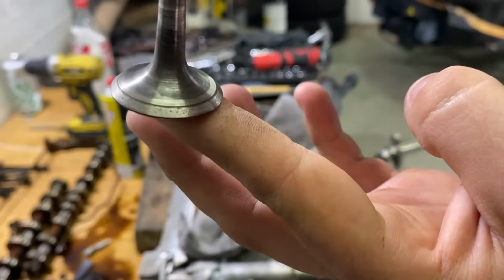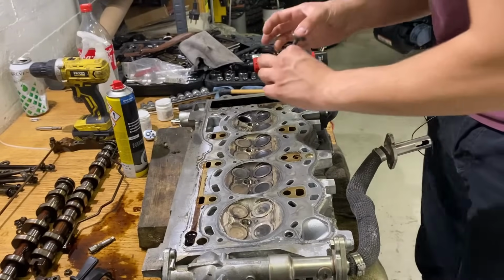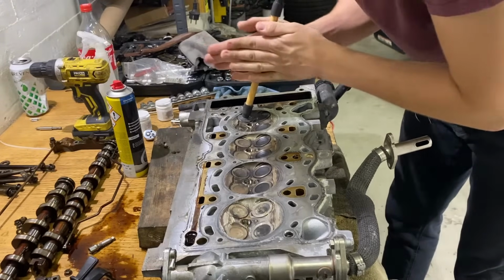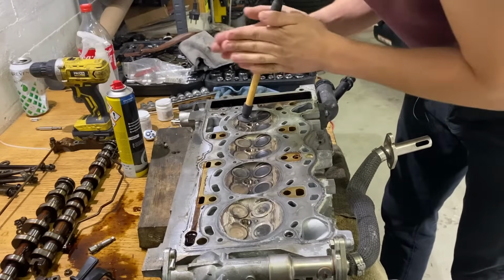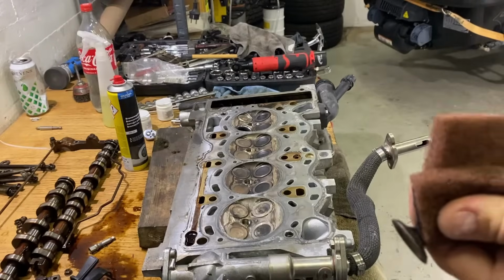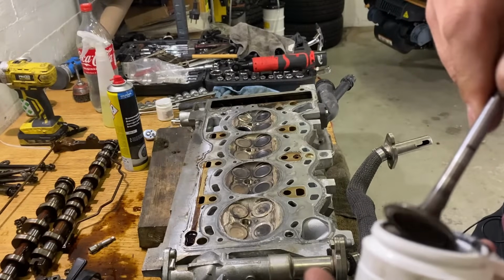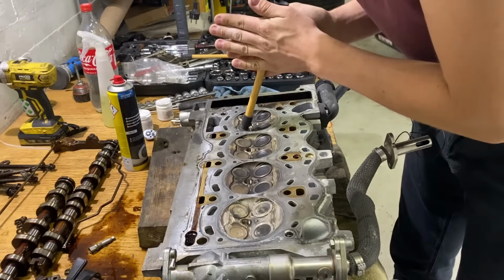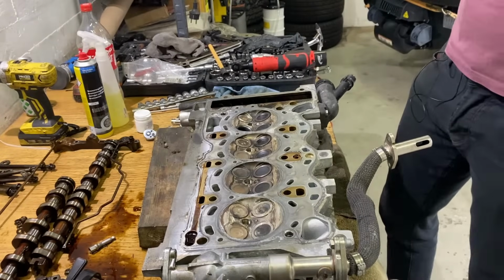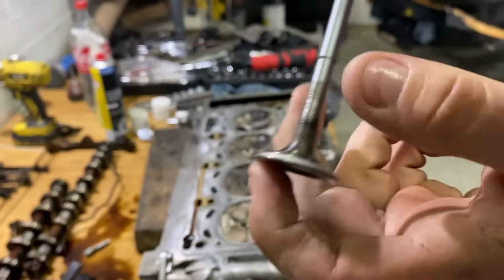Now we can see that the surface is already a lot better. But we'll do one more round with fine compound, just like that. Now you can see it has a proper seating surface. It's fine Scotch-Brite. Harder compound. Now you do it until the sound changes. Now some fine compound. Now you can see the seating surface, and also on the head.